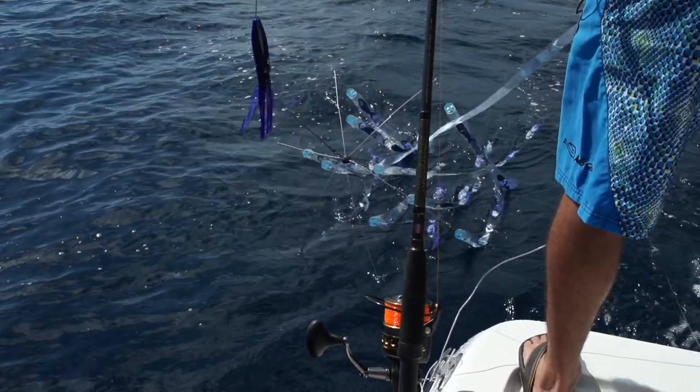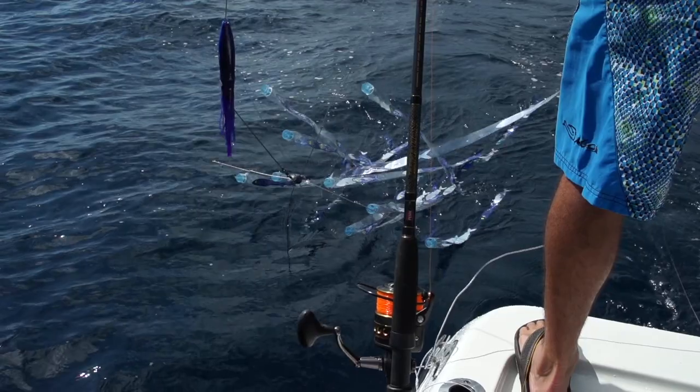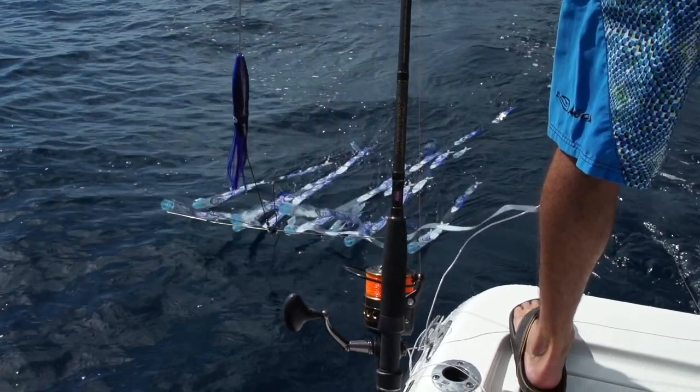And with a Mylar dredge, these big boats are pulling these dredges with natural baits. They can have 50, 75 natural ballyhoo or mullet on them. Smaller boat, you really don't have the ability to do that. So the Mylar dredge is easy to pack, easy to deploy, just throw it right out the back, and it's a great way to increase your chances of catching more fish.